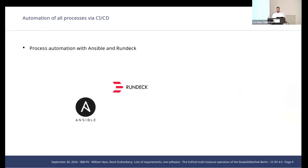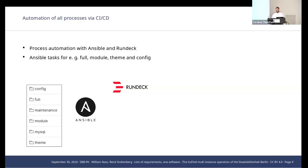Now let's talk about automation. Early on, we automated our installation processes as we set up a development server for each developer. This includes not only the installation itself, but also the configuration of the Solr index or database connection. For automation, we use Ansible to create playbooks and Rundeck to execute them. We created tasks for each step to keep the process modular. We have tasks for rolling out config, the module, themes, full installation, and so on.